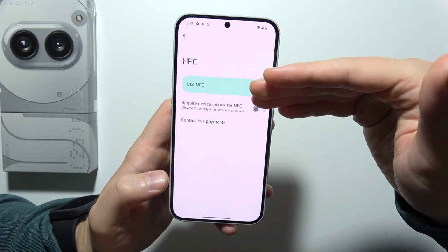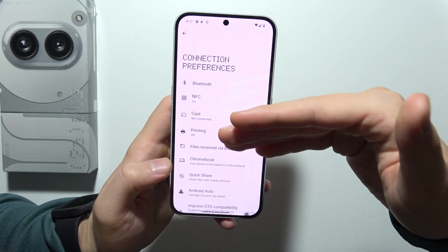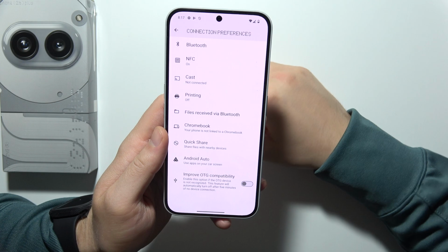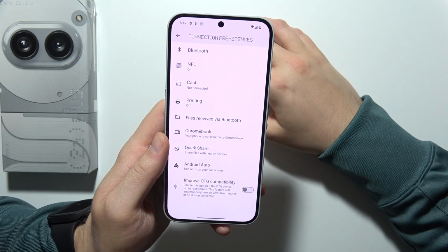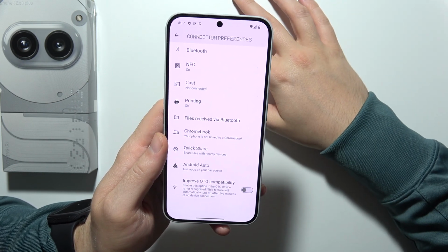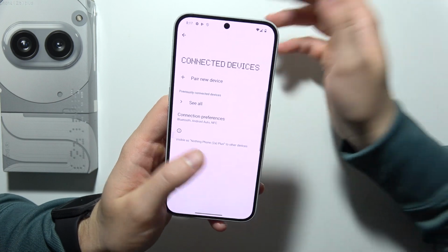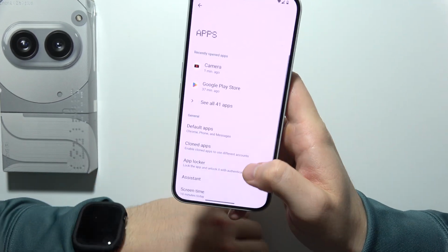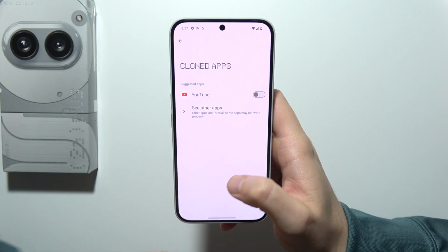There's also NFC in Europe, so we can pay with this device. And there's also the OTG support, so we can simply connect here some devices, like the USB drive, and send data. When you go for the apps, you can find this option to clone apps.